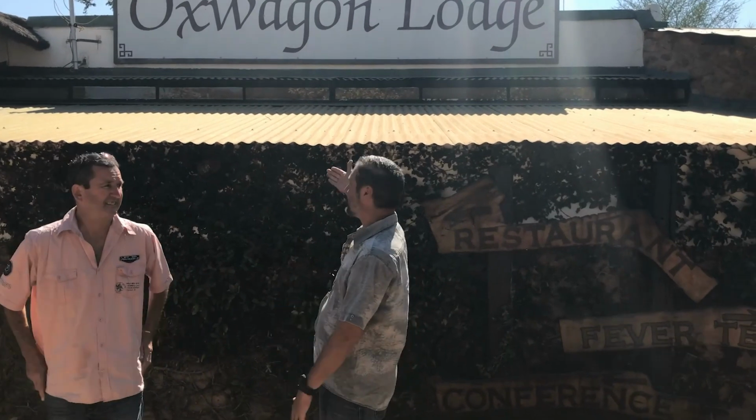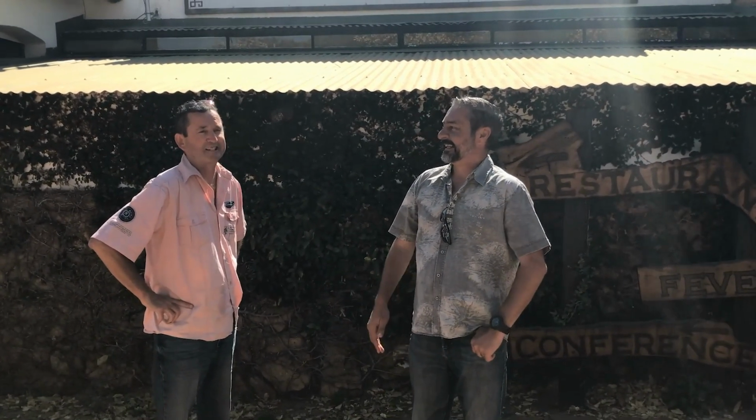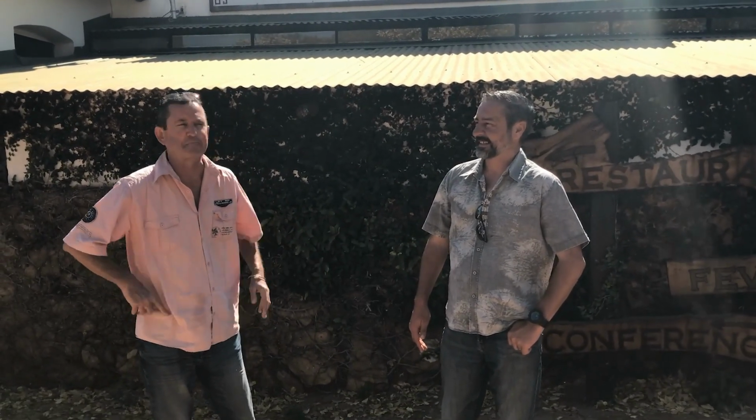We've made it to the Oxwagon Lodge. Stunning place. Beautiful views. Obviously wonderful food. They pride themselves in their homemade bread. Well, we made it a little push up. Well, it was one last push, and we really needed a push, but it's a very short little road that's got a few dongers in it, but it's great.